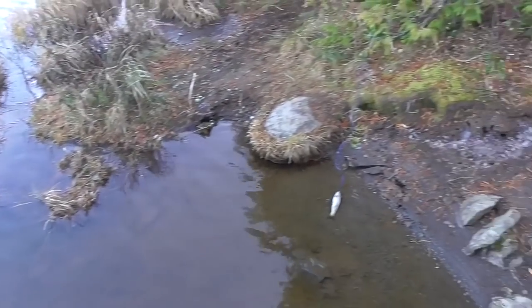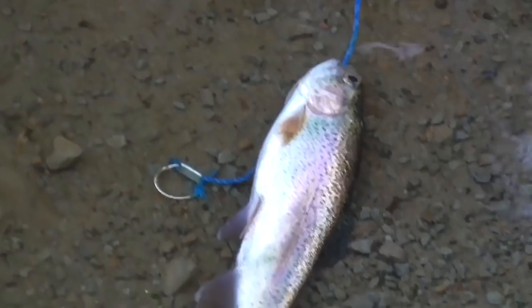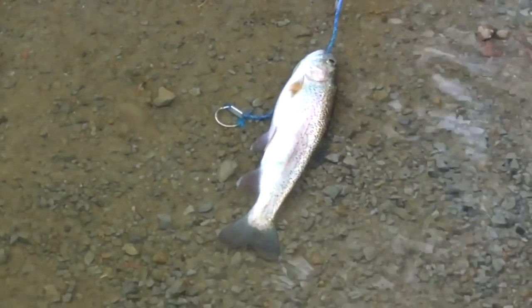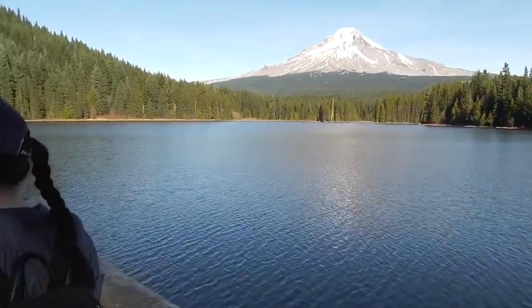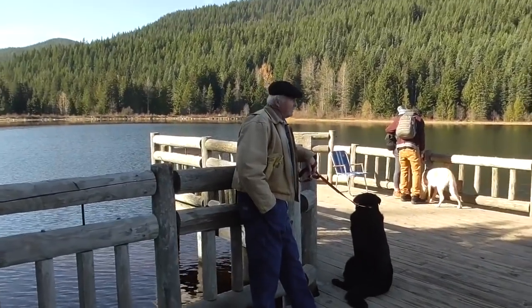You usually catch 15 to 17 inches? Well, 15, 17. Most of them run around 10, 12. Is that a rainbow trout? Yeah, that's rainbow. This spring I saw some 20-inch trout taking them. Really? Nice. Wow. Are you fishing with worms or trout bait? Power bait.